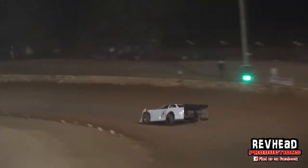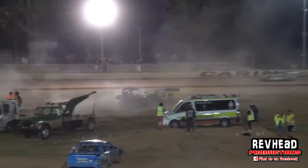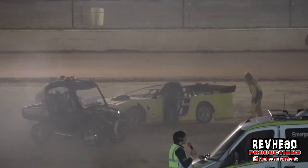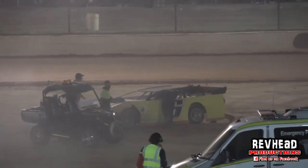The TJ Holland car is out on the infield. Bit of smoke coming from the engine, no flames as yet. Jenner's already on the scene to make sure that his other car is a-okay. But Castri is still your leader, from Armstrong.